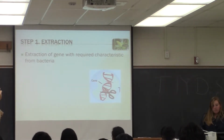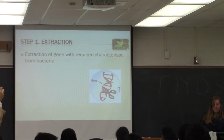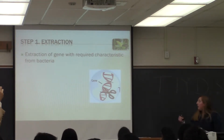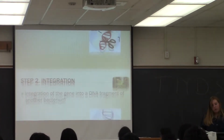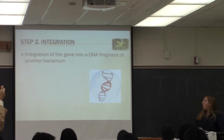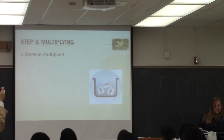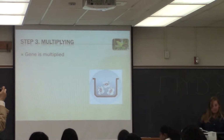This is the first step in which a gene with a required characteristic is extracted from the bacteria. And you can see from the image right there, it's being cut. So step 1. Step 2 is integration, and in the second step, the gene is integrated into the DNA of another bacterium, which you can see the red gene from another is integrated. In the third step, it's called multiplying, and it's kind of self-explanatory. The gene is multiplied, which you can see there's 3 now instead of 1.